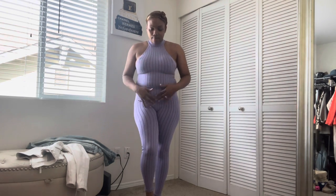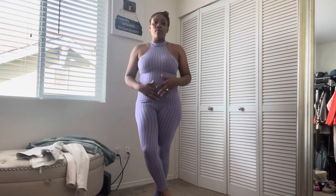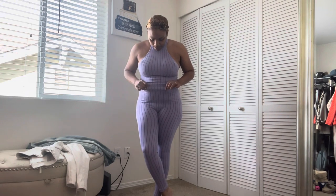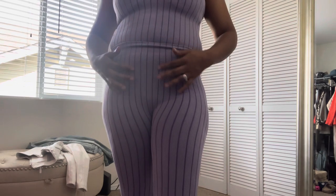What I like about this outfit is that, one, I love the color. I love lavender. The other thing is this outfit has lines in it, I don't know if it'll pick up on camera, and the lines in the pants and the lines in the shirt match up perfectly. Here, I'll come a little closer. You can kind of see the lines I'm talking about.